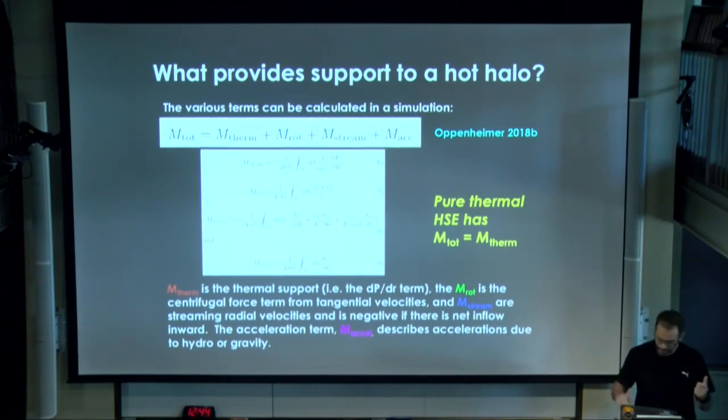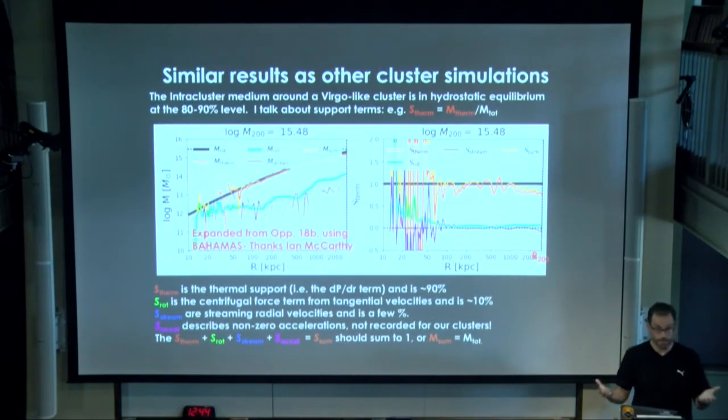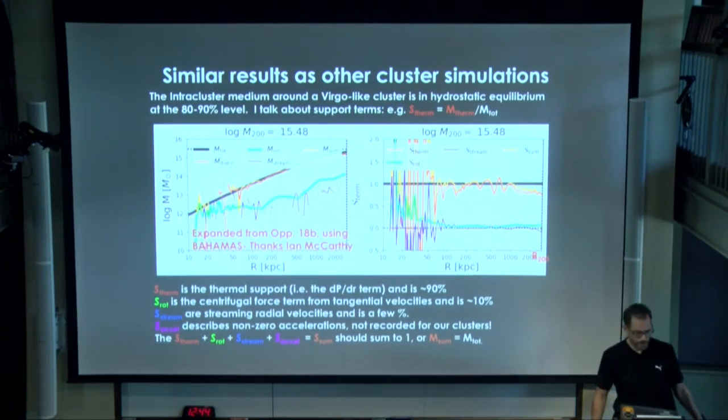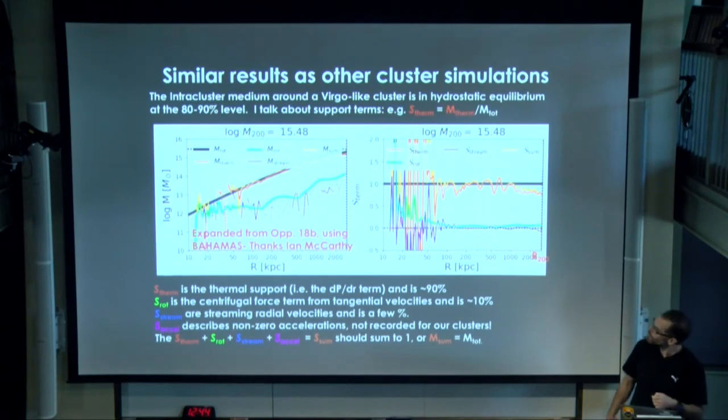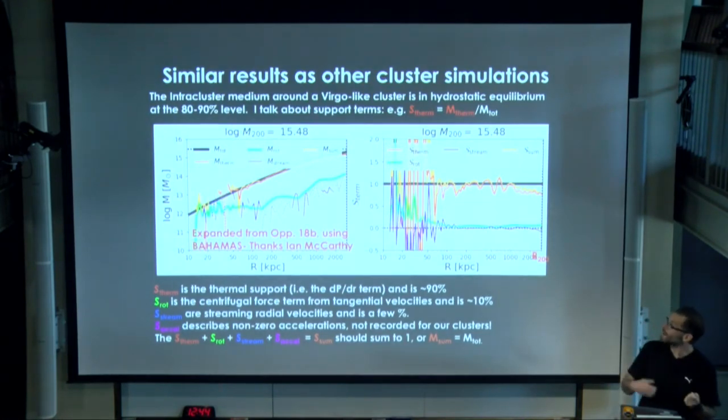So what I can do is look at simulations. I looked at some cluster simulations, clusters in the Eagle box, but I actually wanted a higher mass cluster, so I asked Ian McCarthy for a Bahamas cluster, and I looked at a few of those, and this is a very massive cluster. What I plot here on your left side are those effective mass terms. And the sum of them is in orange, balancing the total gravitational mass at each radius.